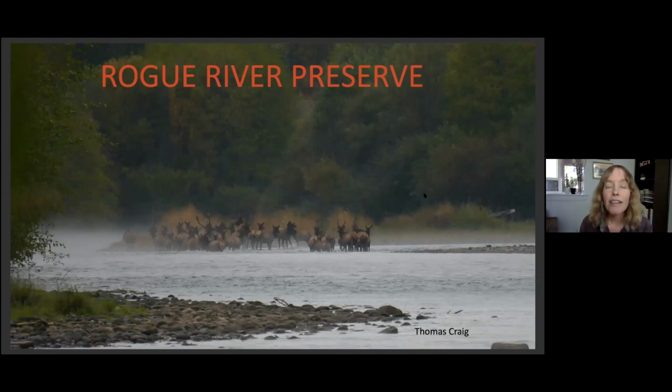I'm going to briefly just talk about Robo Preserve, but I ask all of you who have been there, could you please write in your chat why you love Robo Preserve? One of the reasons I love it is during the winter, there's a very large herd of elk that find this property to be a refuge. And here they are.